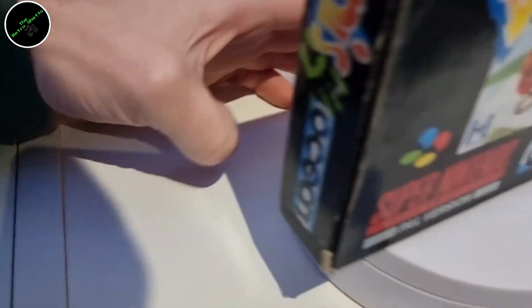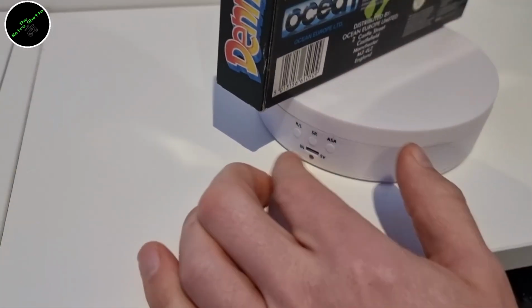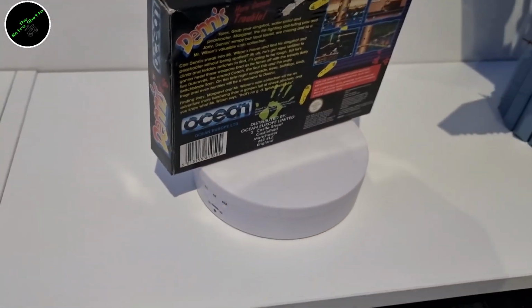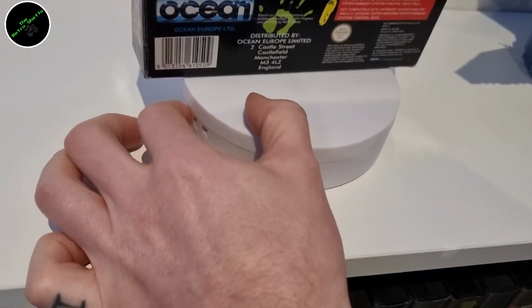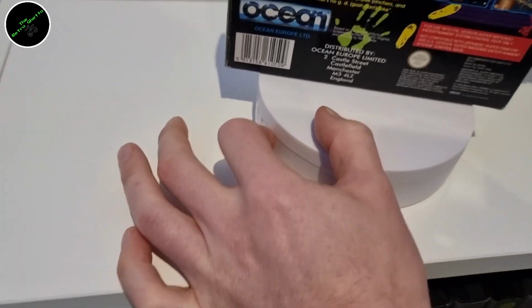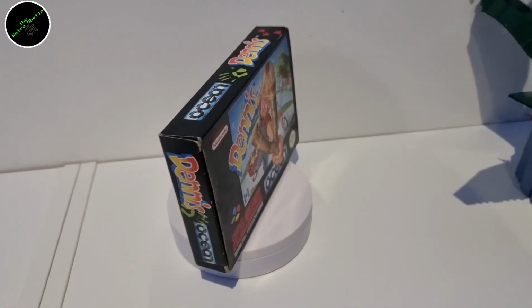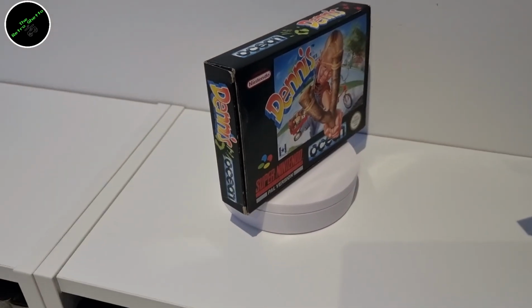So there's a button on the back. Well, first of all, just do it this way around. There it is. So I think you press that one. Is that right? Is it on? Well, that was very anticlimactic. It must have not charged enough, so we'll get back to that.